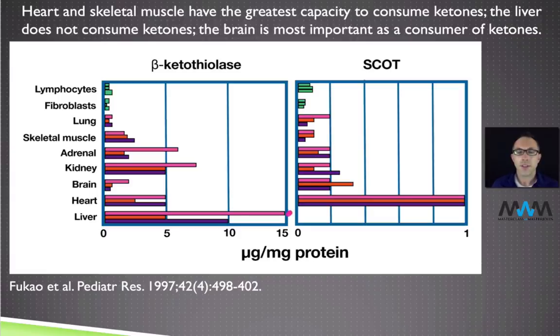The next thing we can observe is that SCOT is expressed to the highest degree in heart tissue. Although the heart is expressing far more SCOT per unit of protein, the heart is a pretty small muscle compared to all of your skeletal muscle mass combined. And although SCOT is expressed to a lower degree in skeletal muscle than in heart, because you have so much skeletal muscle, it will rival heart as a utilizer of ketone bodies.